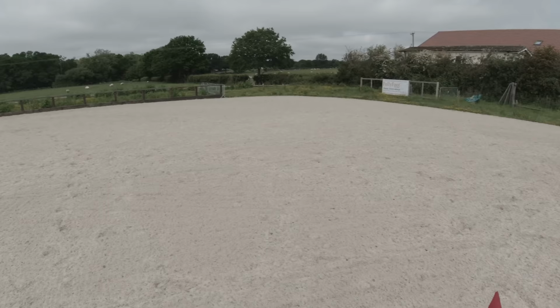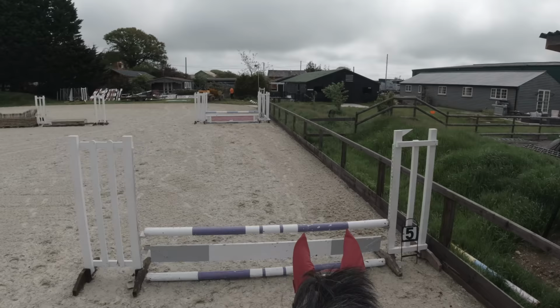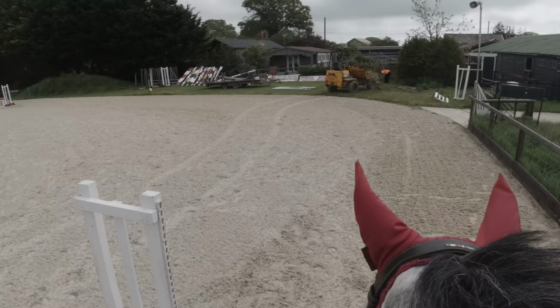Then it was time for number four, and I remember that this time after the fence, I really had to get him back, get my legs on him at the same time, get him straight to number five, and really give him that confidence through to number six. And he did an absolutely beautiful jump going over that last one, really picking up his legs.